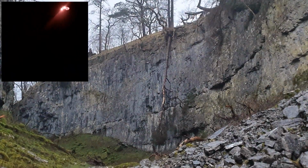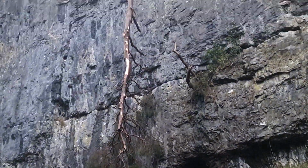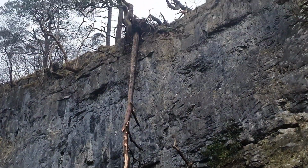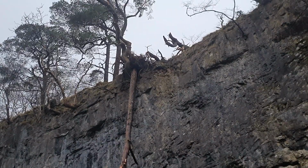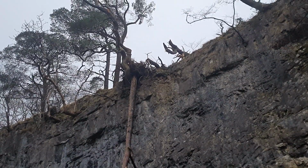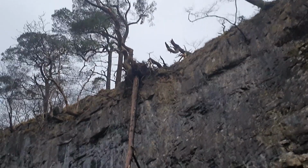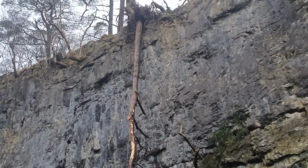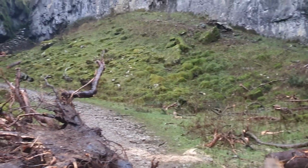You can see a tree just there, hanging by a thread, so to speak. That's going to fall at any time. Just hanging by a twig, a root. It's almost the height of the gorge. What it's hanging by, I don't know. But when it falls, it's going to topple straight over the gorge. Let's just hope it's not today.